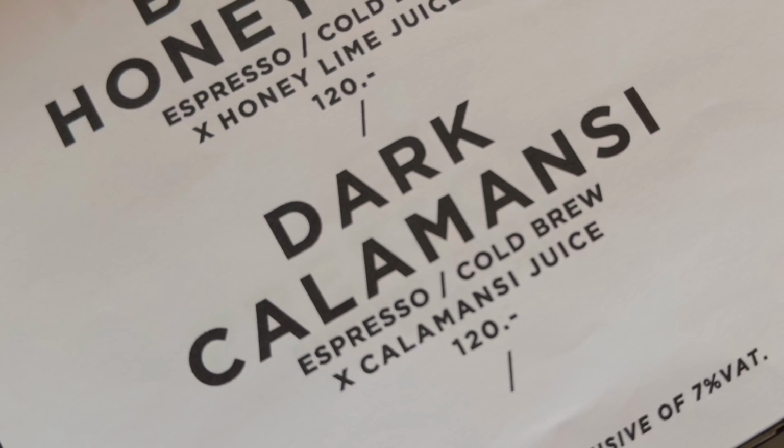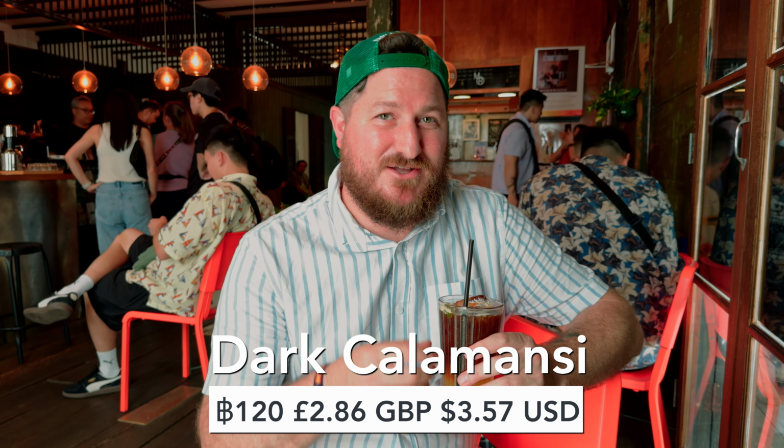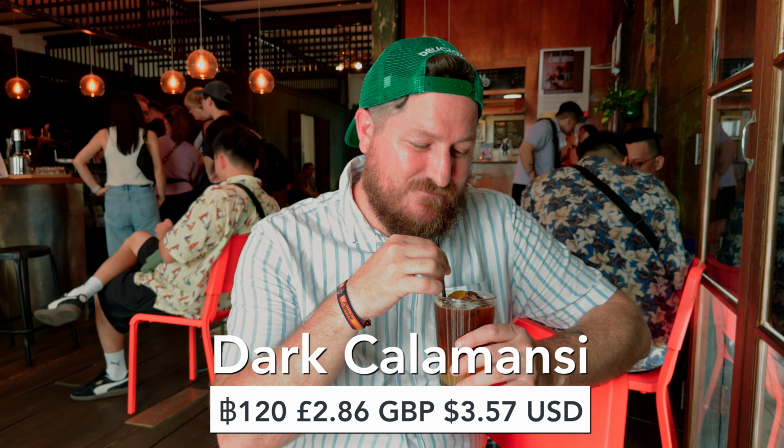So we've ordered 2 specialty coffees, 2 that we've never tried before. So I'm trying out the dark calamansi. It's got espresso and tonic with it too. If you don't know, calamansi is like a Thai citrus, almost like a lime. We've had it with orange juice before, but this has probably got a little bit more tartness to it, I believe.